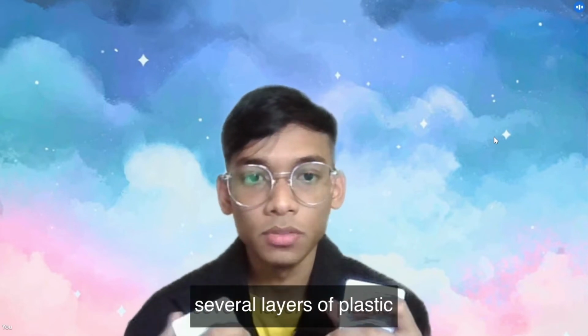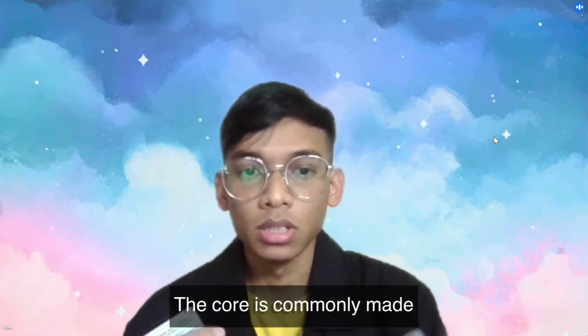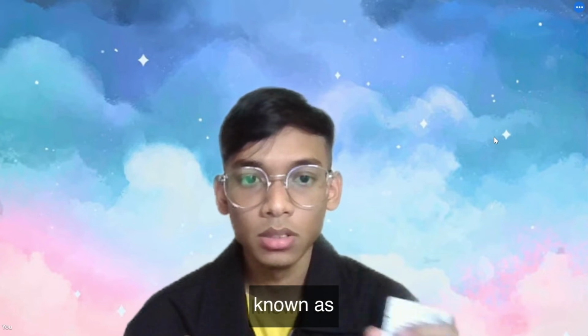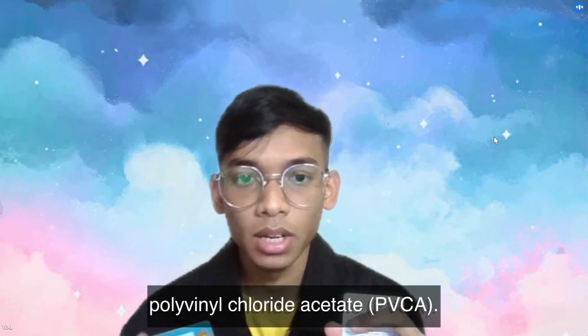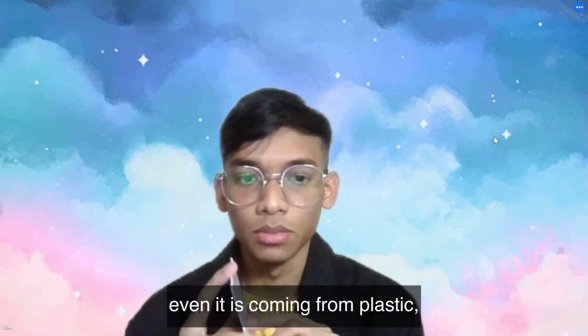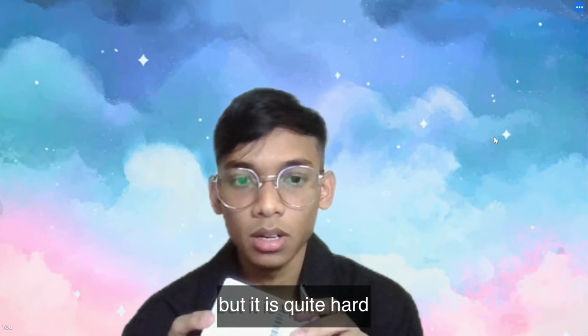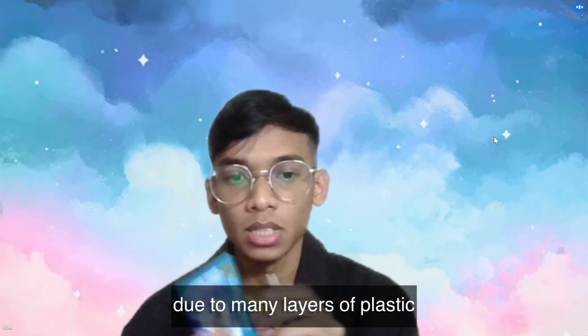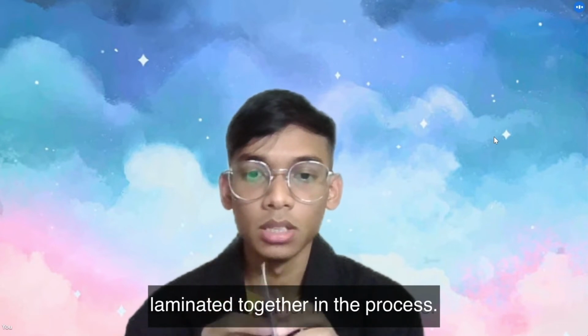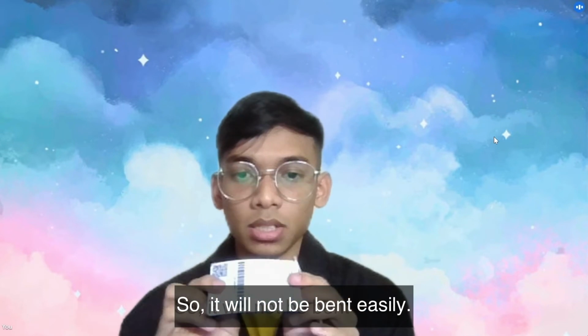Cards are made of several layers of plastic laminated together. The core is commonly made from plastic resin known as polyvinyl chloride acetate, PVCA. Now let's look at this card. Even it is coming from plastic, but it is quite hard due to many layers of plastic laminated together in the process. So it will not be bent easily.